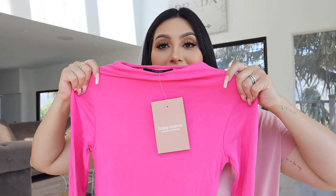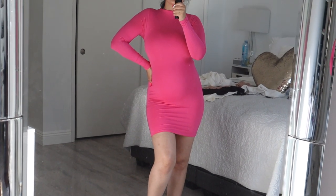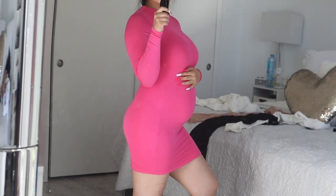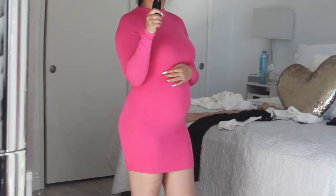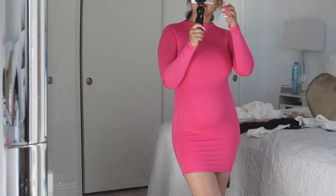Here is a pink one, exactly the same one as the black one, only because right now we're in summertime and it's obviously all about these hot, super vibrant, neon-looking colors. I wanted to get the pink one just because obviously I'm having a girl. But yeah, it's so cute, and again, M1 is the size that I picked out.